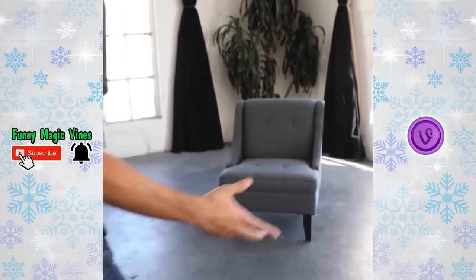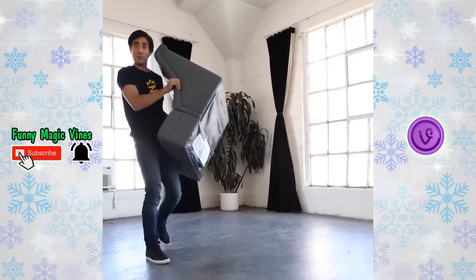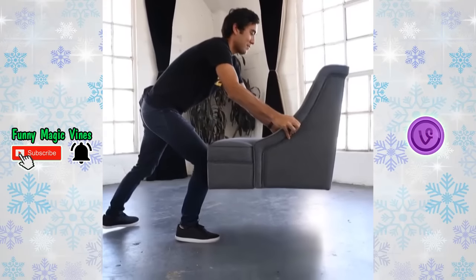I'm gonna show you how to make this thing float. So this is the chair we're gonna use for the levitation. First, I gotta remove the leg. Now that I've got the legs removed from the chair, gonna set it down in the middle of the room, and now, got a levitating chair.